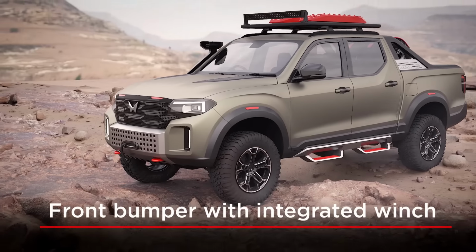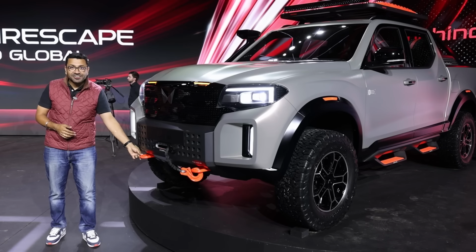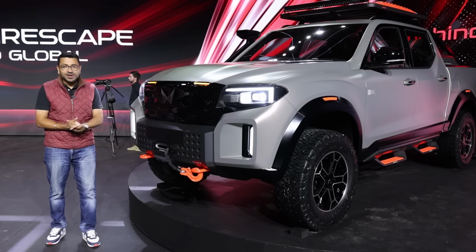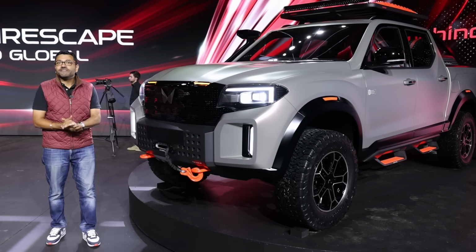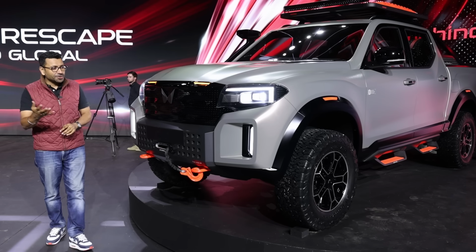You've got the tow hook nicely printed bright in red so that you know where to hook up your Scorpio-N if it gets stuck. But the Scorpio-N, then the pickup is obviously 4-wheel drive, so it's very unlikely that you are going to get stuck.